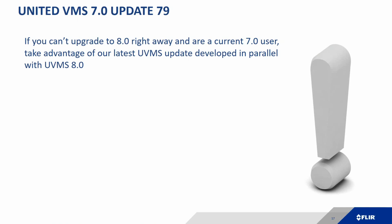So if you can't upgrade right away to 8.0 and you still want to take advantage of a lot of the integrity and robustness that's been built into version 8.0, update 79 for version 7 was basically developed in parallel with United VMS version 8.0. So obviously we're going to tell you, listen, if you can't upgrade to United VMS 8.0 right away, get the update 79, right? Take advantage of all that robustness, a lot of bug fixes we've worked into the software.